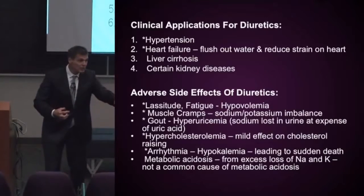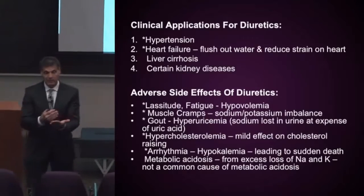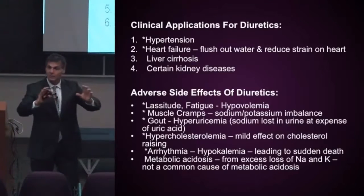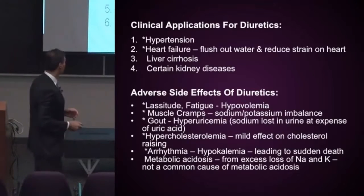I think you've got a subluxation at L5. Are you taking any medications? "Yes, I'm on this particular thiazide drug." You know what? It may be creating an imbalance. You should get your blood work done to look at your blood levels of sodium, potassium, chloride, calcium, and then we'll know if that might be problematic for you.